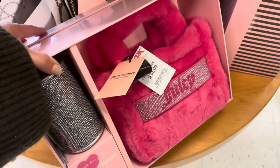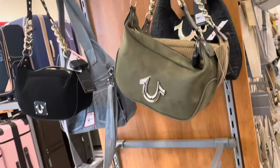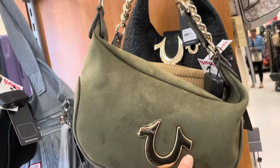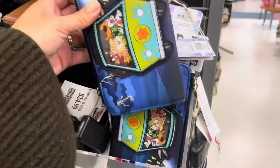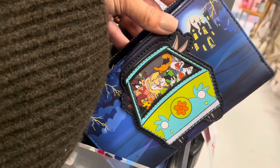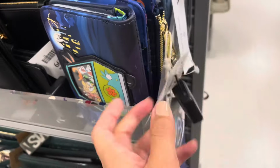Oh look at this. They have some Juicy Couture sets. $34.99. I don't think we've seen this one in green, but it's so cute. Y'all, I have to show y'all this wallet. Look, it's the whole gang in here. How funny is that? They're all dressed up. It's a Loungefly wallet. I think it's for $24.99.